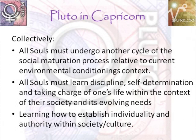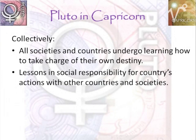And so we're learning how to evolve ourselves as individuals within our society, and all societies are undergoing evolution. All countries are undergoing evolution, with different groups learning to take charge of their own destinies. So what this will bring up on a collective level is lessons in social responsibility for each society, each culture, each country, and how we interact with other countries and other societies.